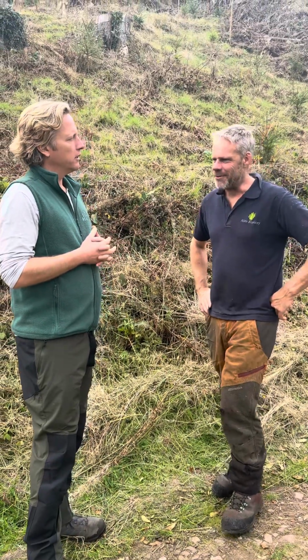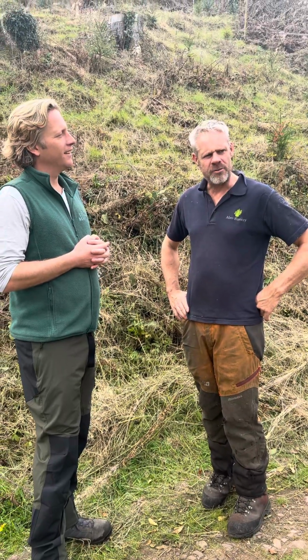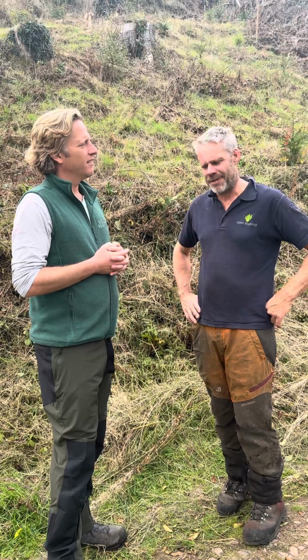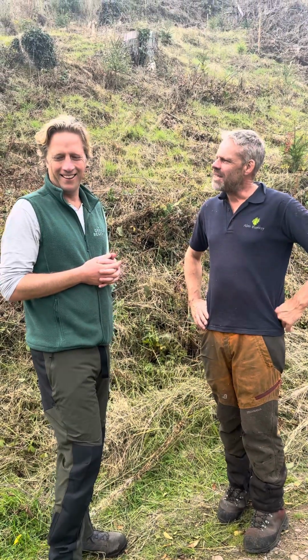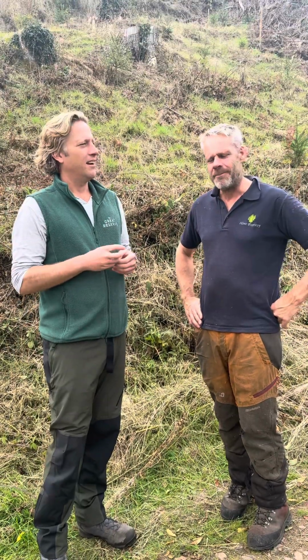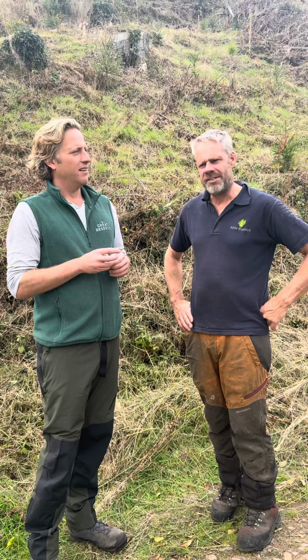Right, yeah, gorse. Well, if we could get paid for gorse, we'd probably be quite rich. It thrives when soils are exposed. The seeds have been dormant for hundreds of years. And yeah, it's just prickly, horrible stuff that we have to cut back to stop it overtaking the trees.